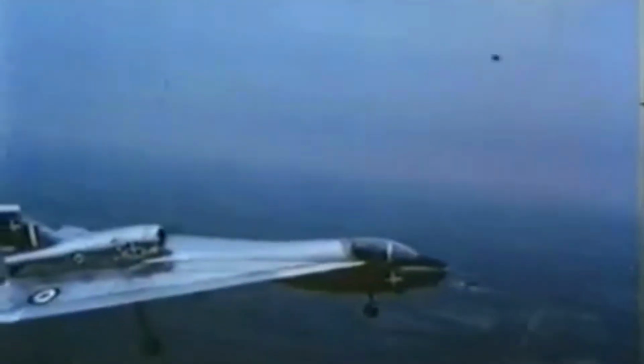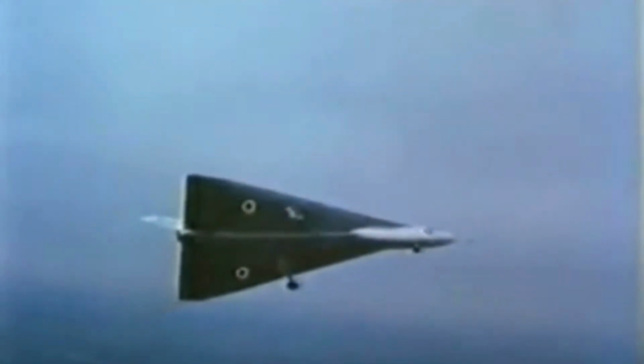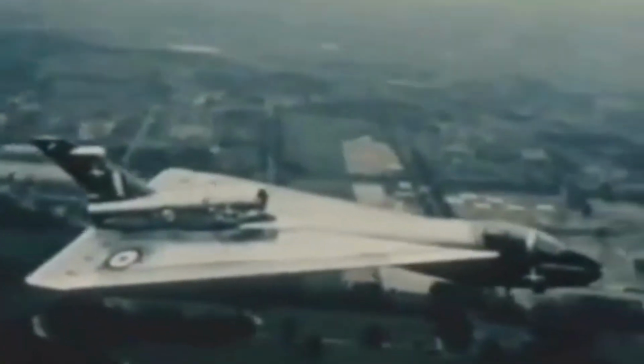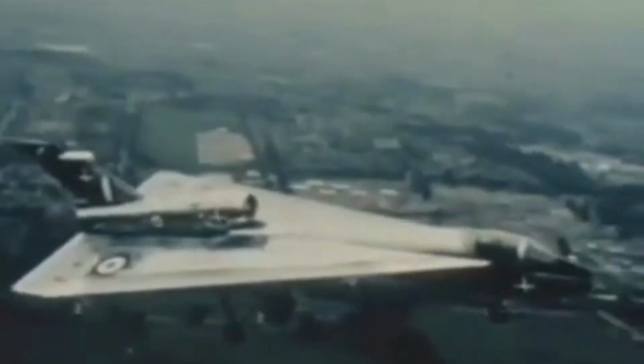In their Cricklewood factory, the HP.115 began to take shape, an experimental machine with a single-seat cockpit and a wing like no other. Its wings were long, thin, and raked back at an astonishing 75 degrees. The aspect ratio was incredibly low, just 1.3, making it resemble more a dart than a traditional plane.